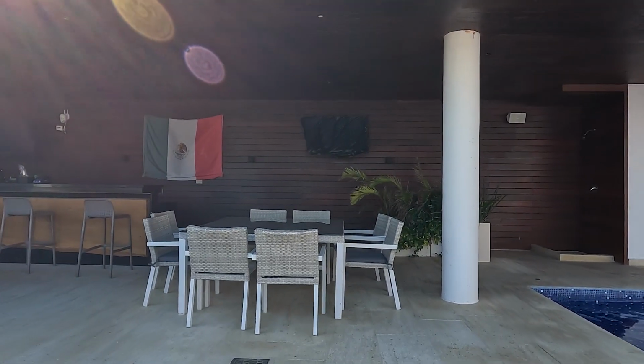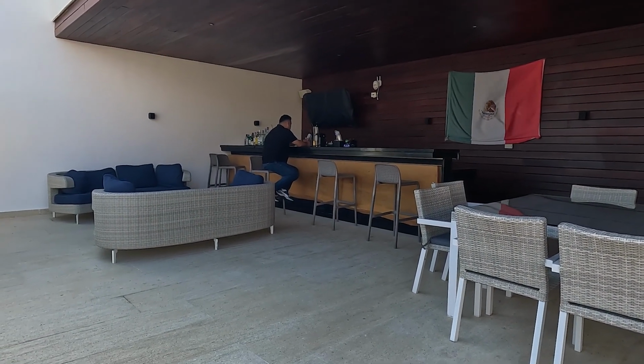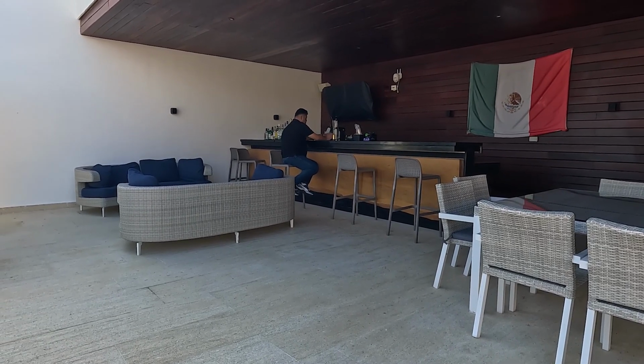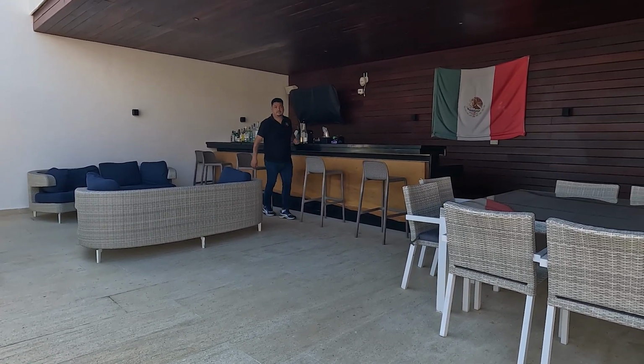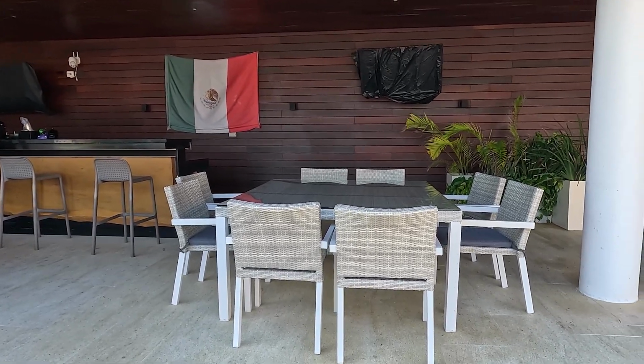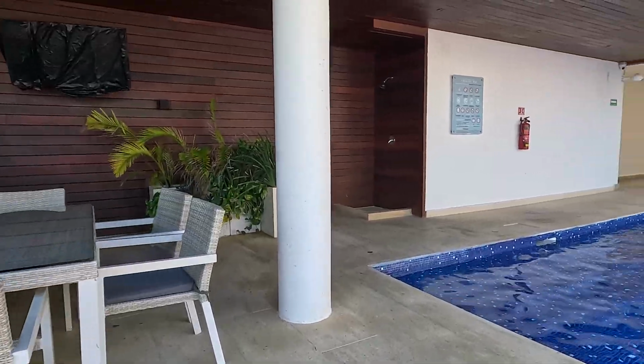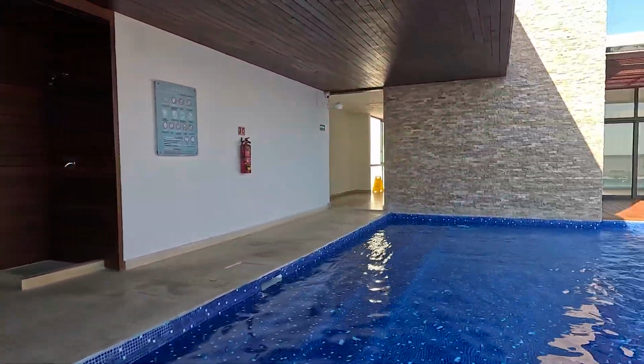There's also a bar here. So sometimes they have some tunes going, and sometimes there's parties up here. Oftentimes we've seen people that either own here or rent here, and they'll have a little party up here. Got a nice big table if you want to cater and you want to bring some food in from somewhere. There is a bartender usually in the afternoons.